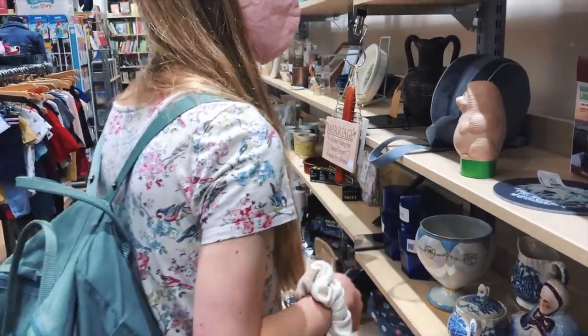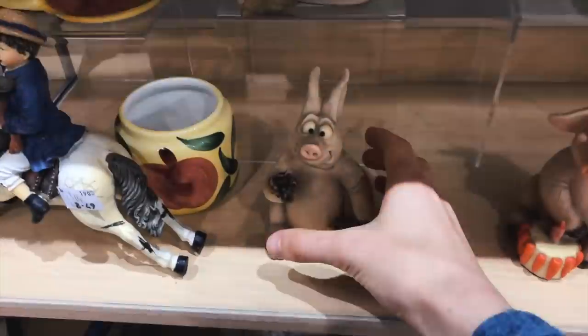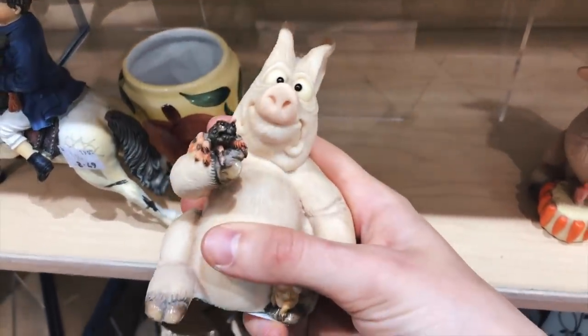We wanted to decorate on a budget, and so we were looking to save money wherever we could. That meant shopping from charity shops and looking for discounts when buying new.